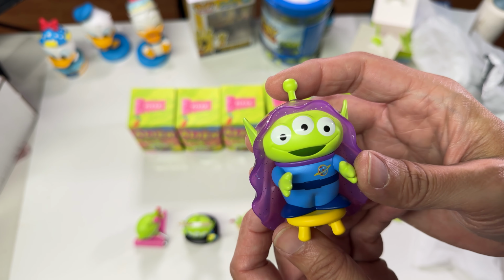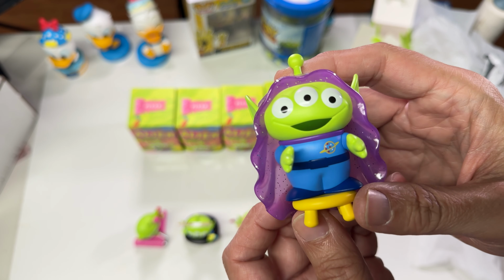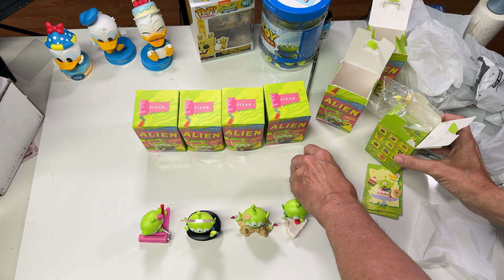That's kind of like the Smurfs. There's one Smurfette, and then all the rest of them are males. Kind of makes you wonder, doesn't it? Mm-hmm. Yep. Poor Smurfette. But yeah, I think that's supposed to be hair, sort of.